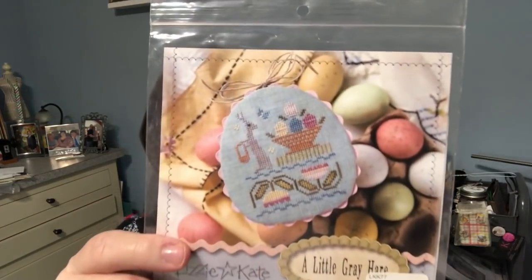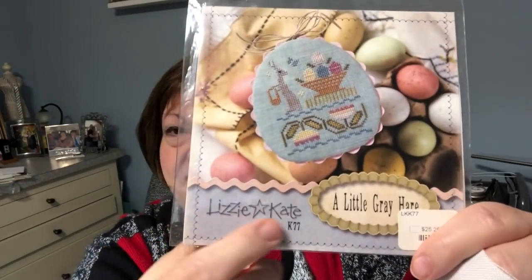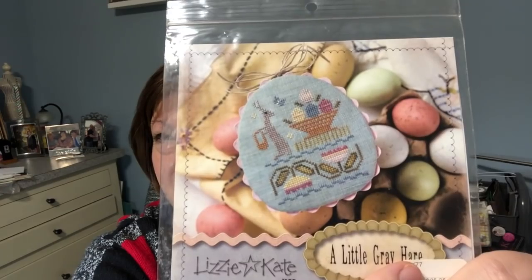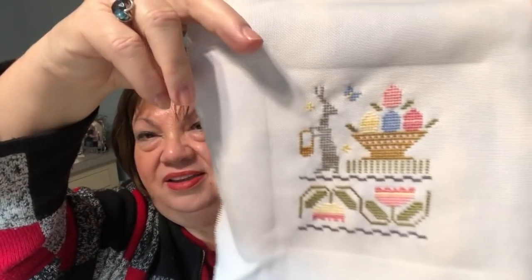I'm making my sister a birthday present, and this is going to be part of the birthday present. So this is the piece that I was working on today, and it is a Lizzie Kate, and this is the name of it here. And I love this shape that they finished it in, and I may do the very same thing. I can tell you more after my sister's birthday. But here is the piece that I worked on today.